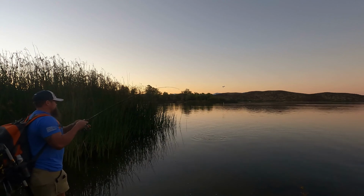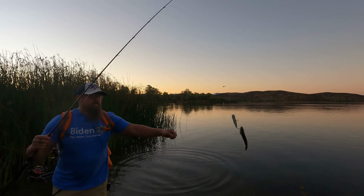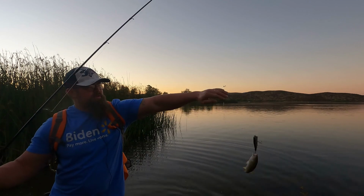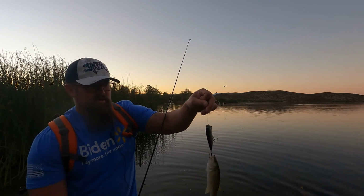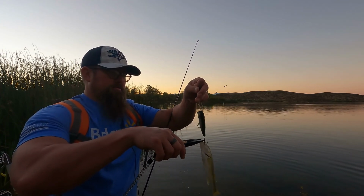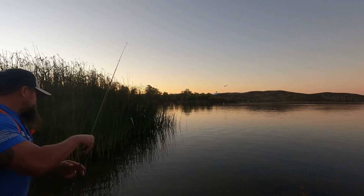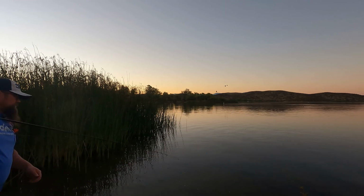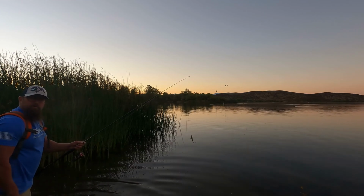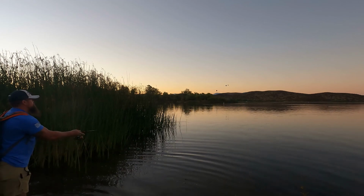Oh, got one. Here we go. There's another one. A juvenile. I like this rig. Easy little fish. There we go. Yep, he's not happy. Ooh, double hook too. Good bite, little dude. Nice. Let's see. Where's the big one at? That big bass, I'm liking it though. They do stock this place with trout.